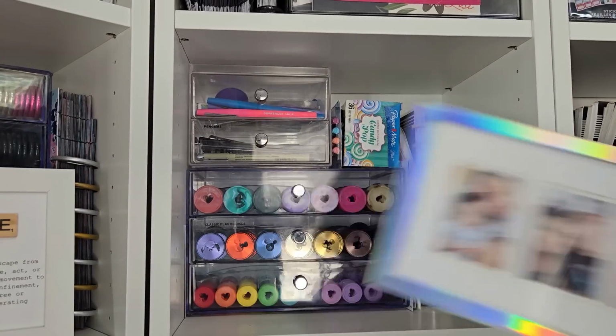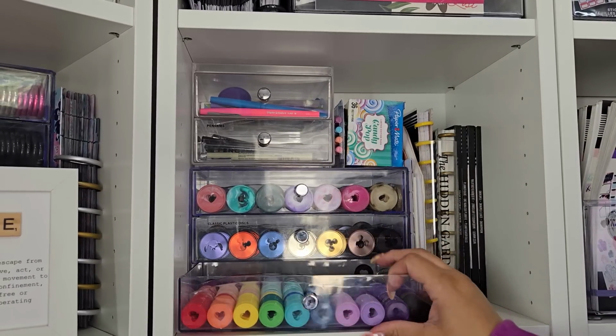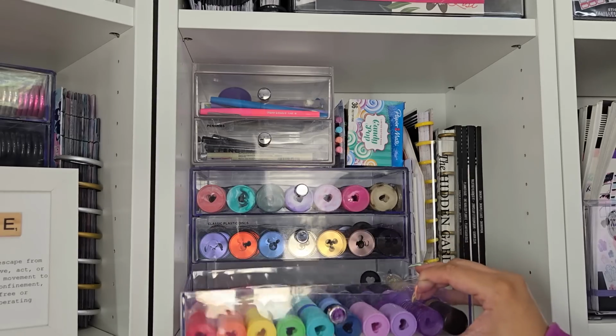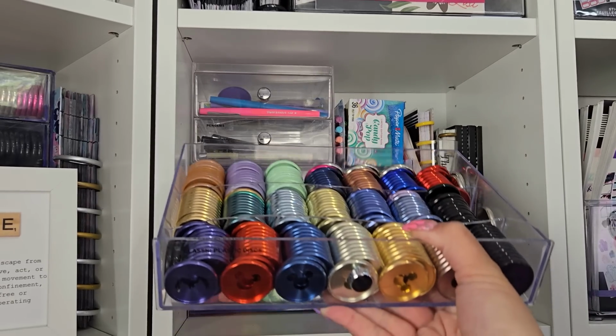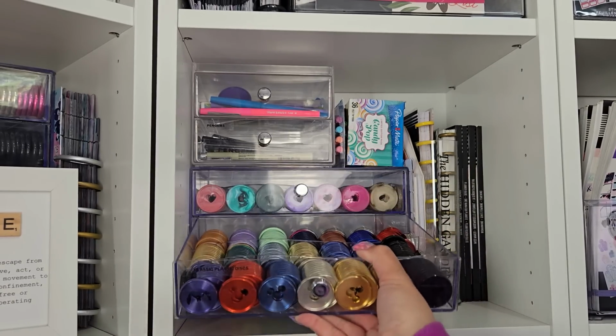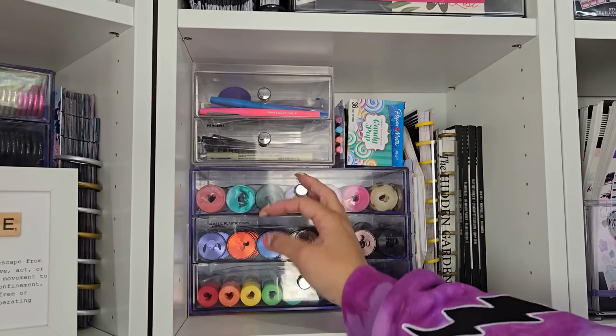All right. So over on this shelf, again, we have even more discs, shocker. So in this one, I have all my mini. This is another Michaels drawer. And in this one, I have more metal. So much metal. I kind of made it a mission to collect all the metal. I kind of gave up on the plastic because there's just so much.